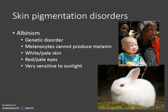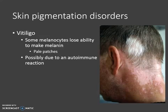Now, another skin pigmentation disorder is called vitiligo, and it's similar to albinism in that some melanocytes lose the ability to make melanin, but it doesn't occur over the entire body. It just occurs in patches, and those patches lose their pigmentation. So you can see here, this would be a spot where the melanocytes are no longer able to make melanin. Same thing with these lighter colored areas. The melanocytes in these areas are unable to make melanin, and therefore the skin is lighter in those areas.